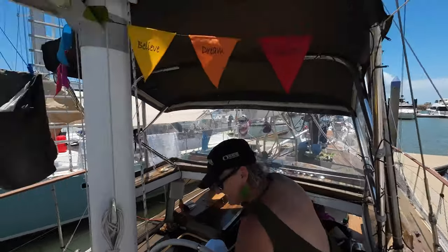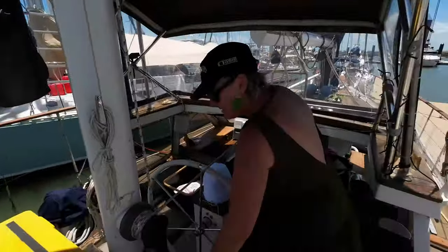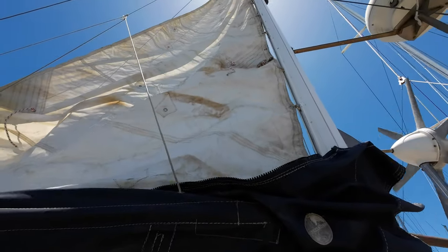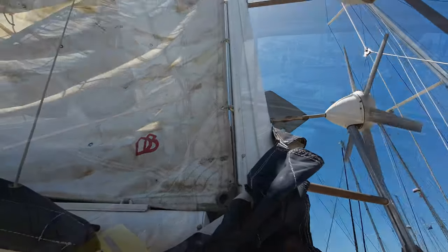Catherine is putting up the mizzen for the first time, so we can patch some holes in it. There's a few little rips. Nearly there. Yep, keep going.